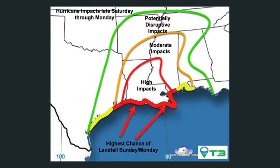And if we go to the T3 official impact forecast, areas in red, here's the highest chance of landfall later Sunday into Monday. The areas in yellow, you still need to have your guard up, but it looks like the focus is being narrowed into the Houston to New Orleans area. Within the red, you're looking at high impacts, very strong winds, hurricane force winds, potentially major hurricane force wind gusts near the coastline. Very heavy rainfall that we just depicted in the previous image. You're looking at 10 to 15, potentially as high as 20 inches of rain.